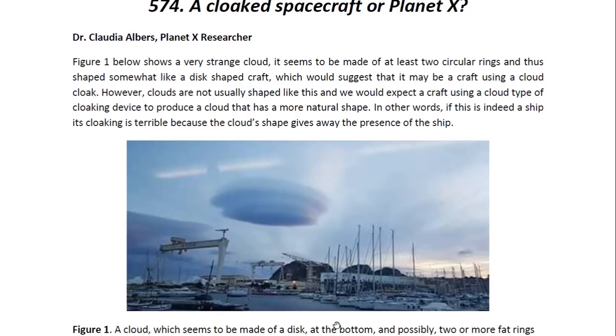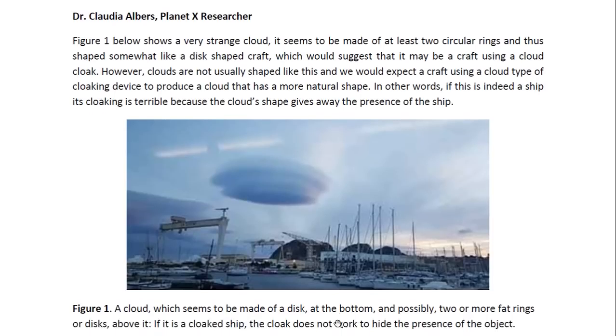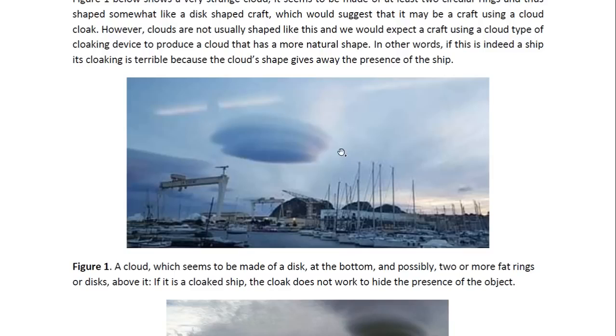Now, figure 1 below shows a very strange cloud. It seems to be made of at least 2 circular rings and is shaped somewhat like a disc-shaped craft, which would suggest that it may be a craft using a cloud cloak. However, clouds are not usually shaped like this, and we would expect a craft using a cloud type of cloaking device to produce a cloud that has a more natural shape. In other words, if this is indeed a ship, its cloaking is terrible because the cloud shape gives away the presence of the ship. So here you see this cloud.